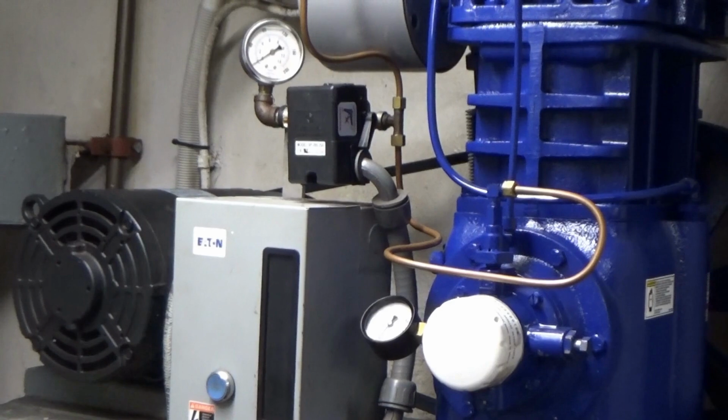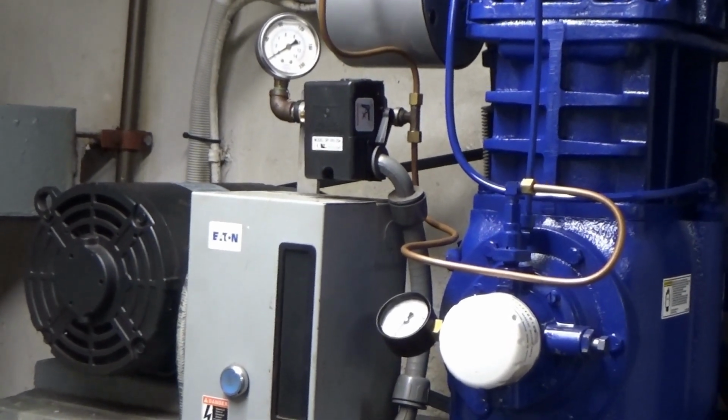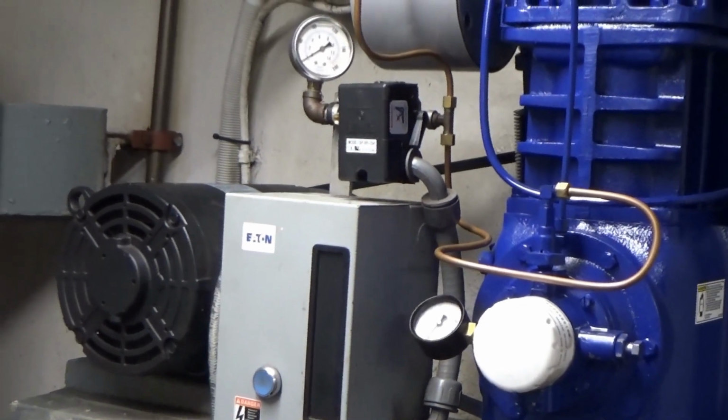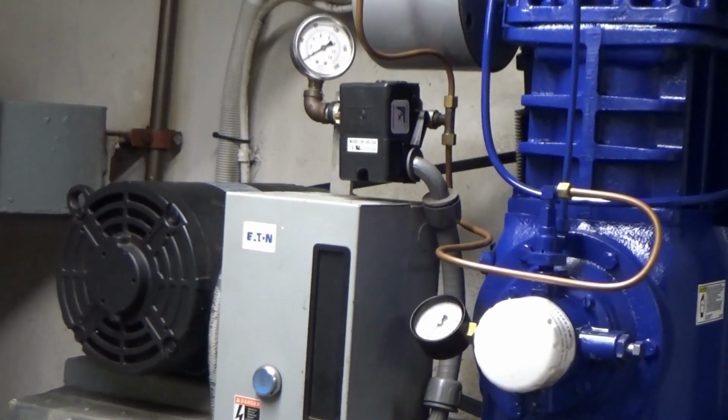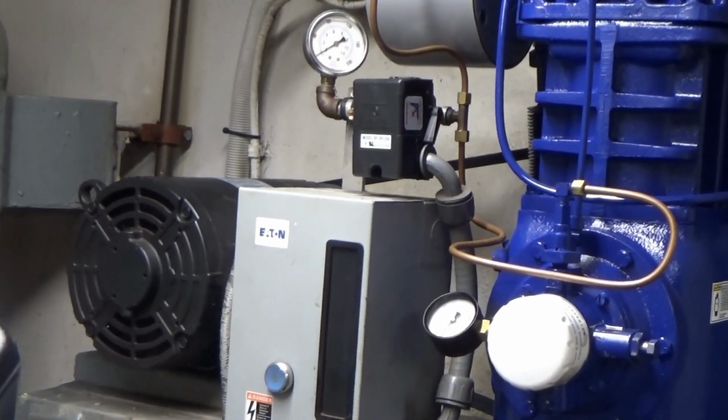For us, we're lucky we found a couple, so we got a backup for one of them. But those are new too. Those were put in, I want to say in '16, so they're pretty new. And they work great. They're pretty quiet. These new compressors are very quiet compared to our old compressor units.